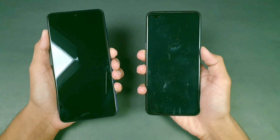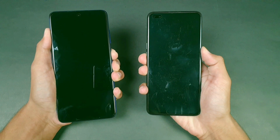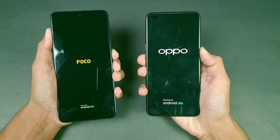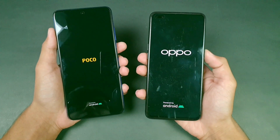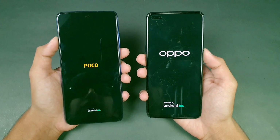Now let's quickly boot both of these phones up at the same time. Here we go. And you can see in the logo it is a little bit faster on the Oppo Reno 3 Pro, followed by the Poco X3 NFC.